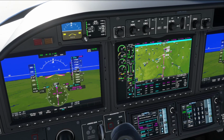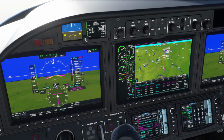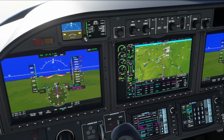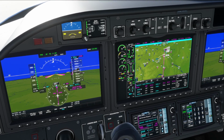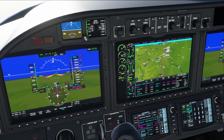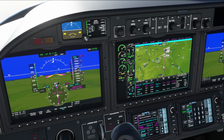TBM1 Mike Whiskey, contact Chicago Center on 123.75. Enjoy your morning. Center on 123.75, TBM 1 Mike Whiskey. TBM 1 Mike Whiskey, descending through 16,000 feet. TBM 1 Mike Whiskey, good morning. Altimeter is 3001. Altimeter is 3001. TBM 1 Mike Whiskey.